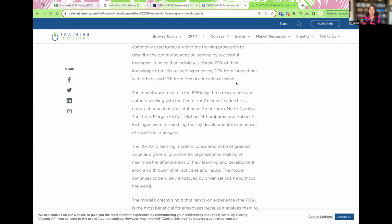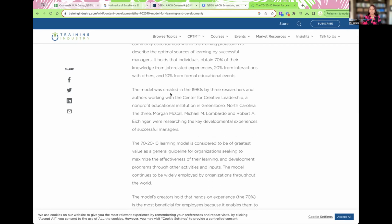Now, it's interesting that this model was actually researched by Morgan McCall, Michael Lombardo, and Robert Eichinger in the 1980s, okay, right here in Greensboro, North Carolina, where we're located. They were working with the Center for Creative Leadership.